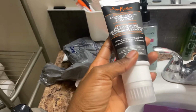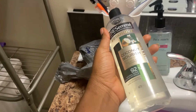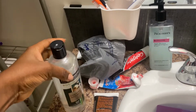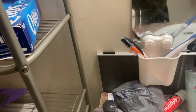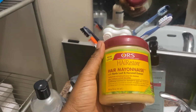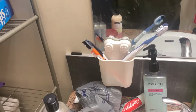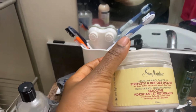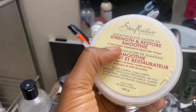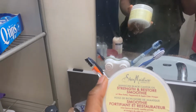I got this bamboo charcoal exfoliator. I got this Tresemme coconut shampoo, and also I had been using this before. This is anti-Jackie detangler, and I also got this hair mayonnaise to use as a deep conditioner, and also I got a leave-in conditioner. These products are very important for you to have a moisturized hair basically. So this is the Shea Moisture Strength and Restore Smoothie, and this is what I use right now.